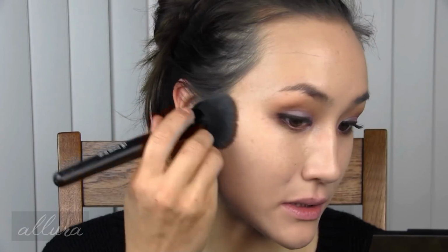All right, I'm not gonna add any more product. I would say you can build it up to medium coverage. All right, I am going to wait for several minutes and see how the color changes. This is what it looks like just after application. You can see it is so much lighter than my neck. So we'll see how much it deepens up. In the meantime, I will spot conceal and try to do what I can with this abomination on my face, and we'll be back.